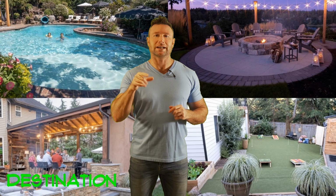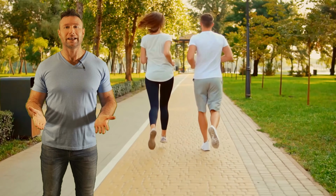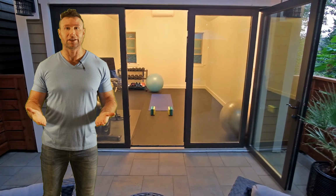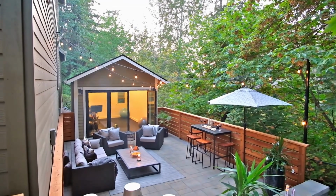Look at what we did as the destination, an outdoor gym. Now this gym could be doubled as an outdoor office, it could be doubled as an area for the kids, but the client, they love to exercise together. They love to have their yoga time together. What they said here, the importance of the space, but what they were able to use it for.